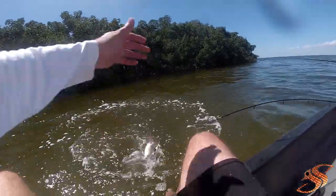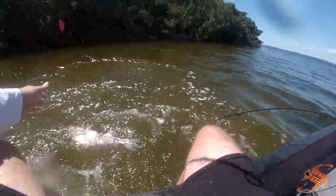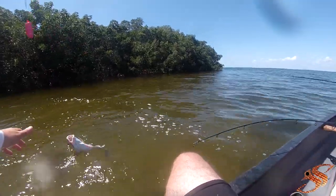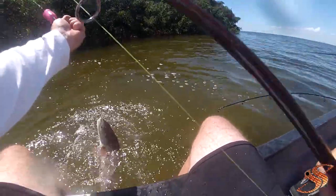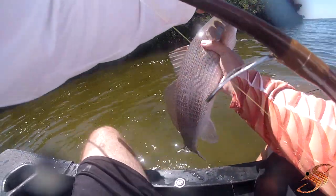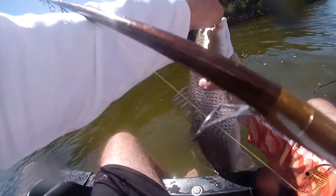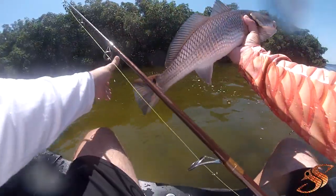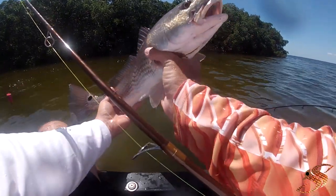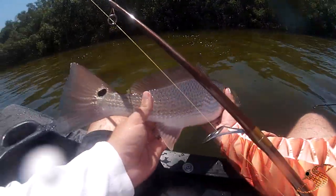Holy smokes. Wow. Holy smokes, dude, I'm soaking wet. Along with the camera. Yeah, see, whatever's over there is small. Damn it, man. Look at that, guys. Another beauty. Just another schooly redfish. Healthy, healthy fish. Gorgeous. Here he goes.